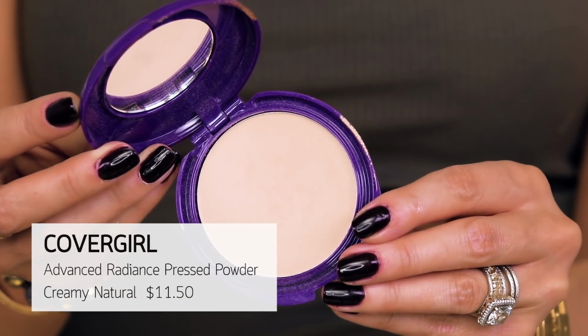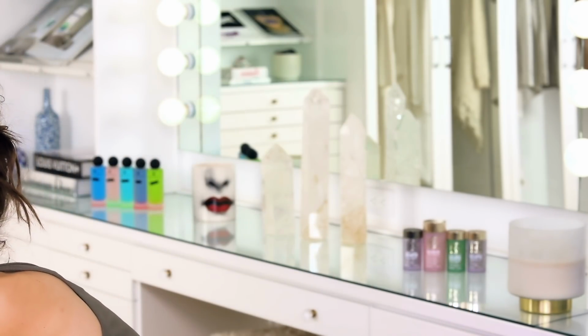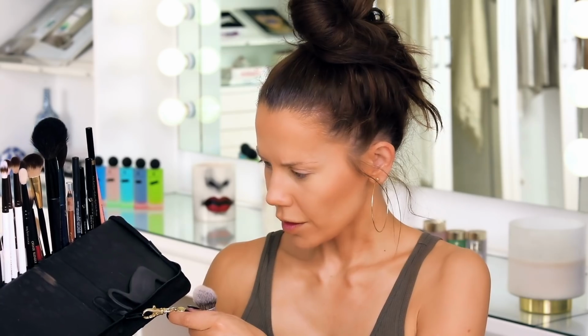I'm gonna go underneath the eye and set with a little bit of Covergirl Advanced Radiance in number 110. I'm gonna, no, you are my favorite. No. I'm having issues. You guys, I love this thing. Artist Easel Pro. I'm obsessed.